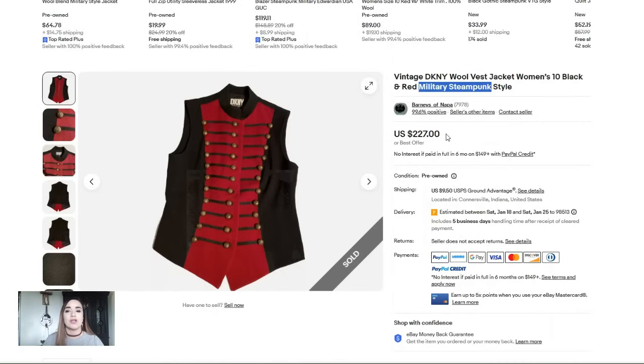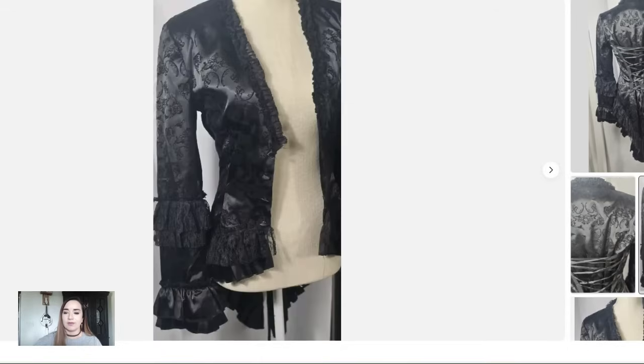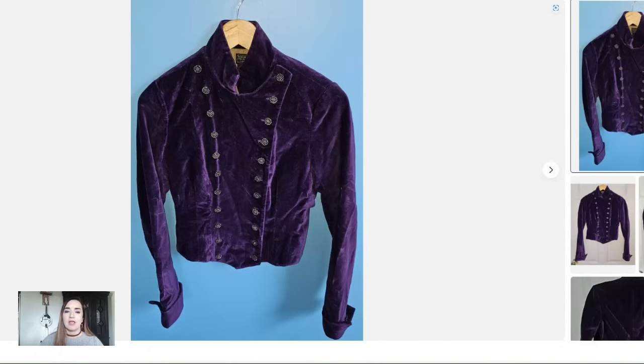That one sold for $227 from DKNY. A pretty common brand, not what I would call a high value brand, a decent brand, but most items aren't selling for that much, but because of the keyword. Next are long tails, and you'll see this on jackets, maybe even shirts, where it's cut longer in the back. This one does have some other details that are popular. We're going to be talking about them in a second with this look, but that one sold for $55. And you'll see that in some mainstream brands as well.